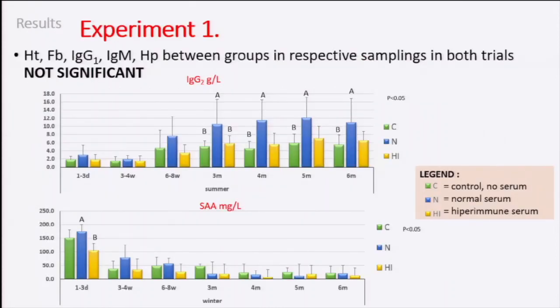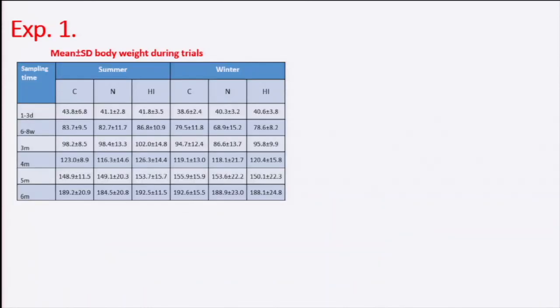So these are the results for using passive immunization, so using serum as a prevention of BRD. For the majority of the laboratory parameters, unfortunately, the results were not significantly different. We just noticed that for IgG2, on some dates the concentration was significantly higher in the group which got the normal serum, and it was probably driven by the fact that those calves were more often sick. And for the acute phase proteins, there was only a significant difference in the first blood sampling, which might be due to the different amount of colostrum which the calf drank. So the mean body weight was not significantly different between the groups.